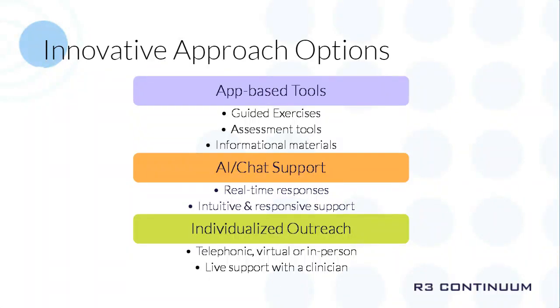We have some experience as an organization and as the professionals within our organization doing this. We've done it telephonically, we've done it virtually, and we've done it in person. And this is really that live support with a real clinician. Real clinician is a bad term, not to say that they're fake ones. Live support with a clinician.